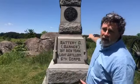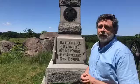On the morning of July 2nd, a division of the 3rd Corps of the Army of the Potomac, which was commanded by Major General Daniel Sickles, was posted here. About 11 o'clock in the morning, Sickles will order those troops and his whole corps to move about a mile west out to the Emmitsburg Road, which you can't see now because of the trees. So there are no Union troops in this location.